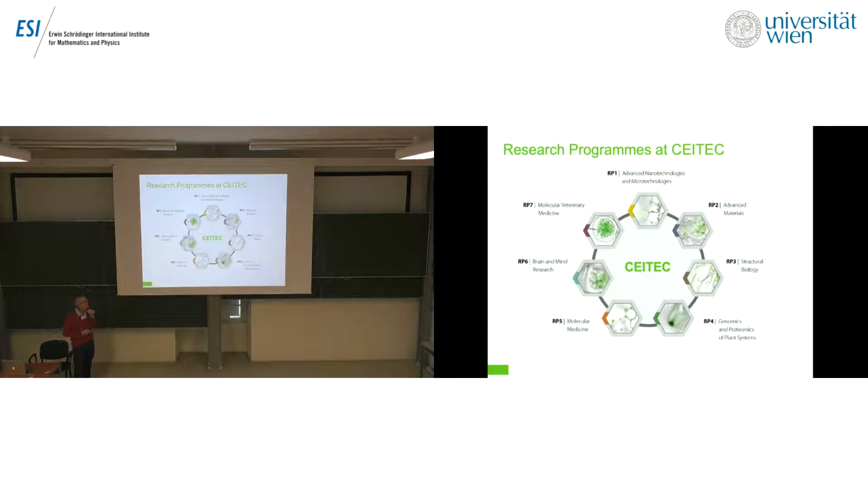And finally, also in 2015, founded a so-called Central European Institute of Technology, CEITEC. This is, in fact, an umbrella virtual center, research center, embracing different universities in Brno and also research institutes. And there are seven programs, five of them are related to life sciences and two of them to materials, and our university is responsible for coordination of those programs.